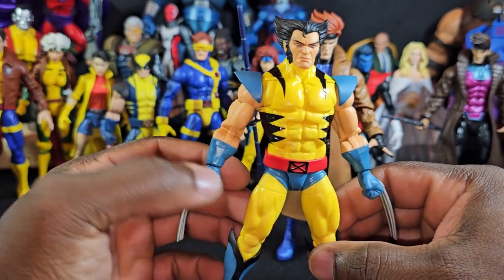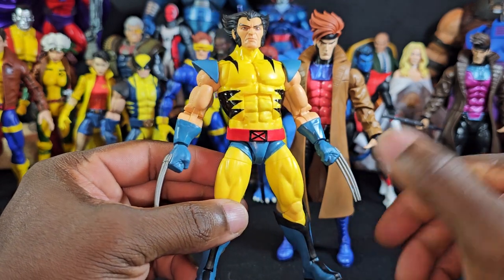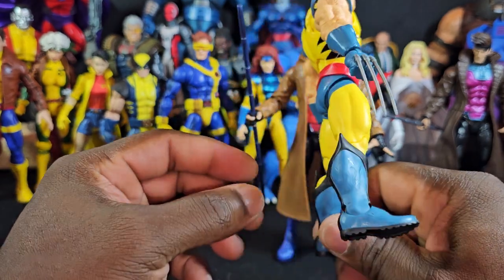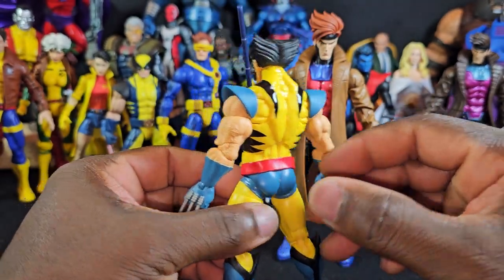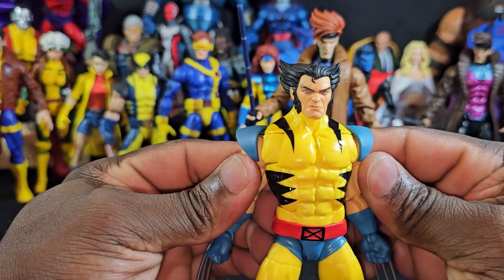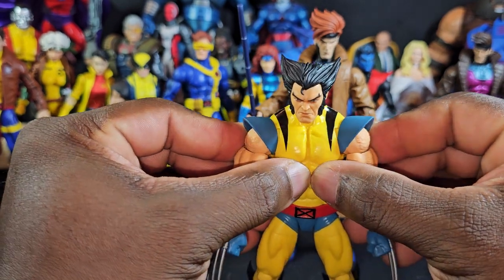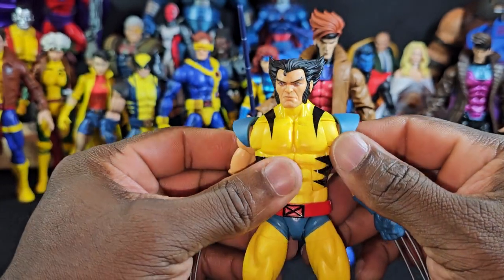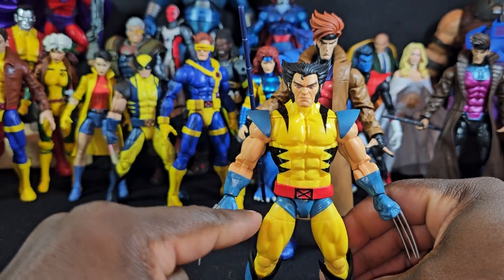We got him in his original color right here, where it's not too blue, but it's just that perfect blue that they always have on the 97 cartoon. And on the 90s X-Men, I said 97. But anyway, still looks really, really nice. We do have the butterfly joints that Marvel Legends always do with their figures, which is really nice for Wolverine as well. And it does have good range. So it's almost the same as the one that we have, but the head is a lot different. And then, like I said, we do get the shorts.